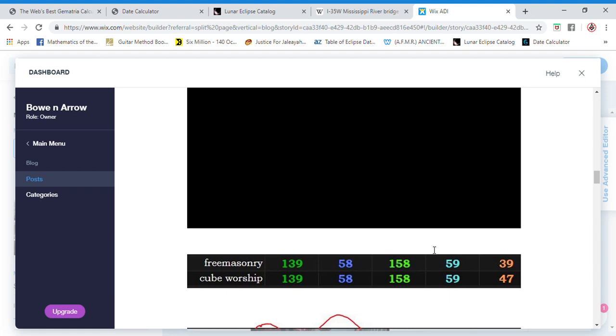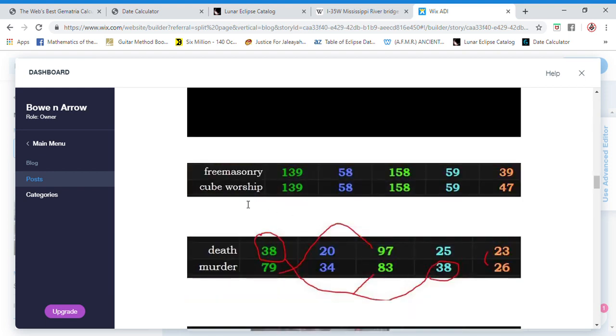And of course, that's why they say that the moon is 2,160 miles wide. Isn't that interesting that Freemasonry and cube worship are a perfect matchup?